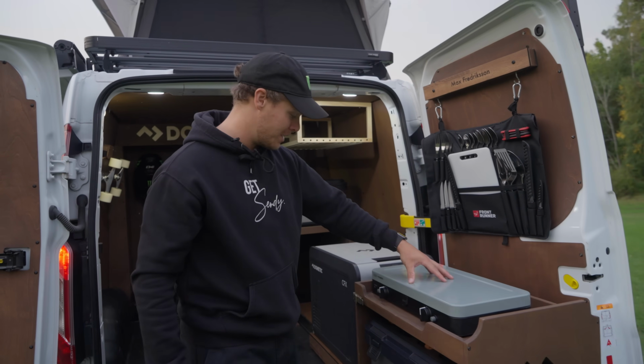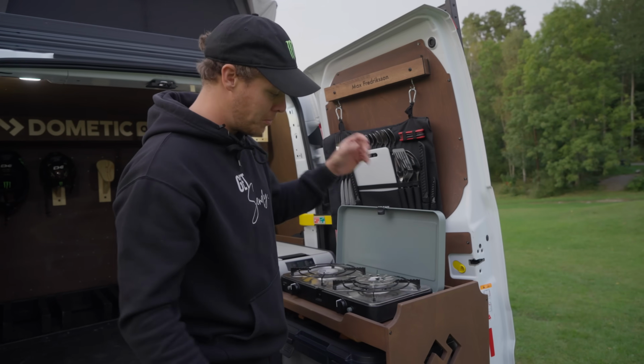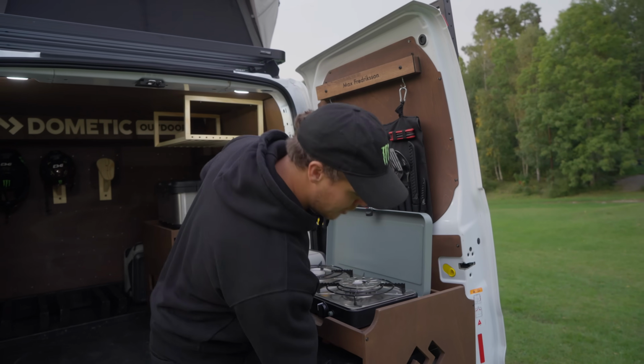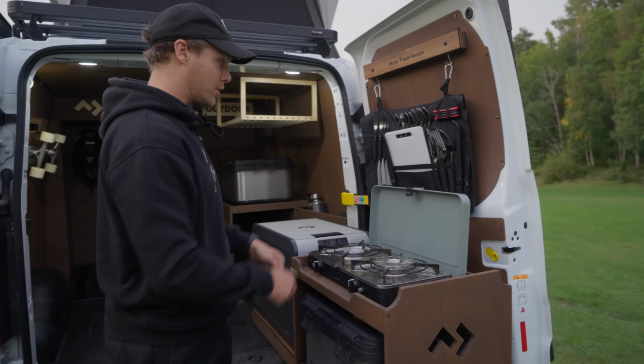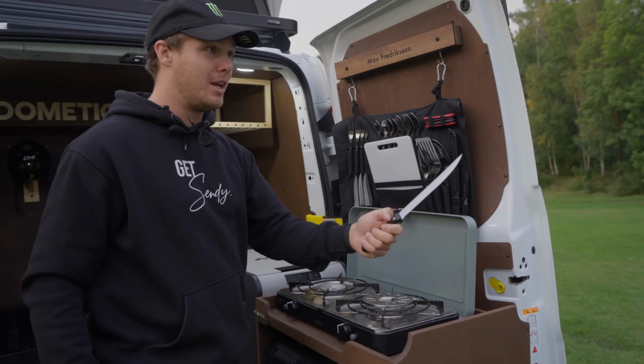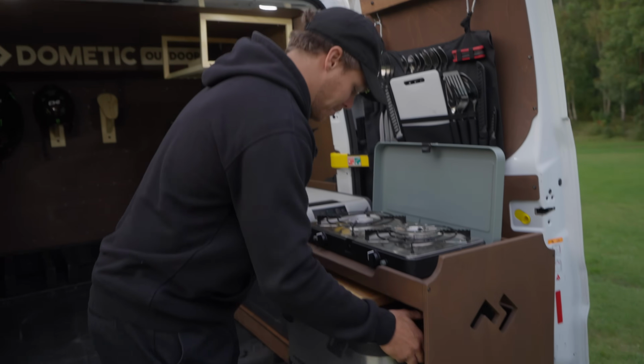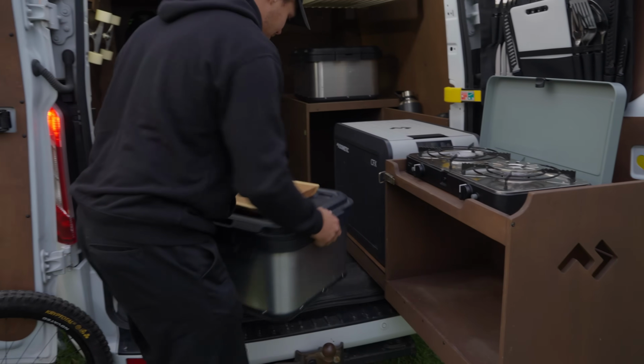This is the Dometic Cooktop 3. It's a double cooktop. You just put the propane here, going in, sitting here in the back, and you can cook food. Yeah, I can just grab stuff whenever I need it. I can just grab a knife whenever Theo is being Theo, you know, and then I can put it back easily like that. And this is where I keep all my cooking stuff.